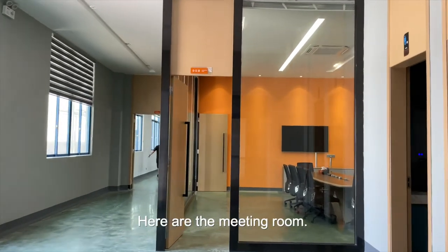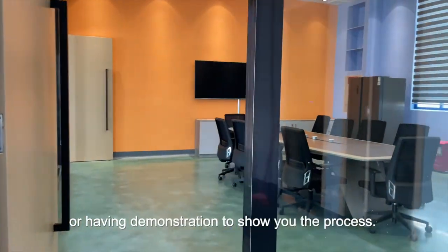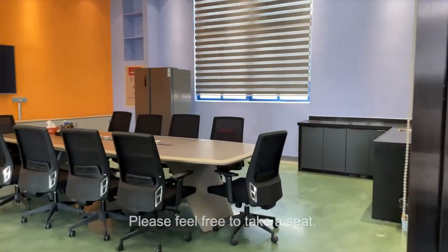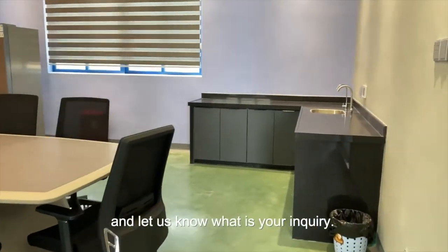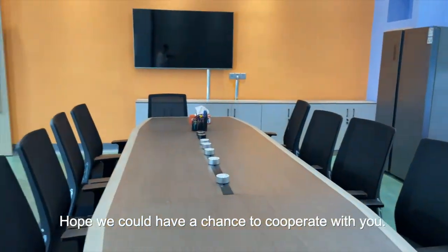Here is the meeting room. We can show you the sample products or give a demonstration to show you the process. Please feel free to take a seat and let us know your inquiry. Hope we could have a chance to cooperate with you.